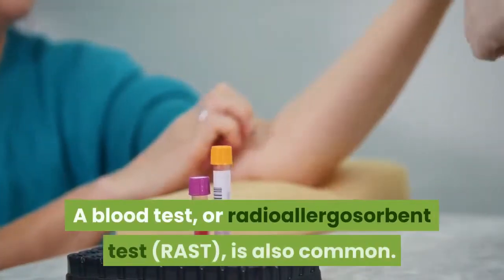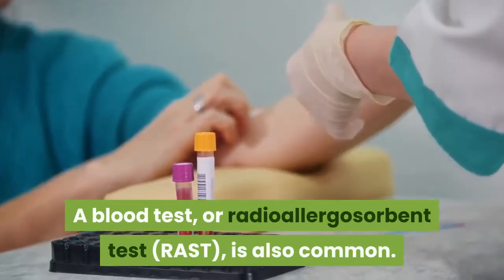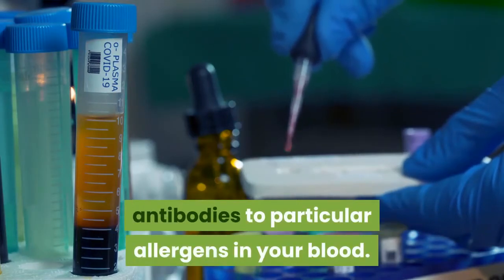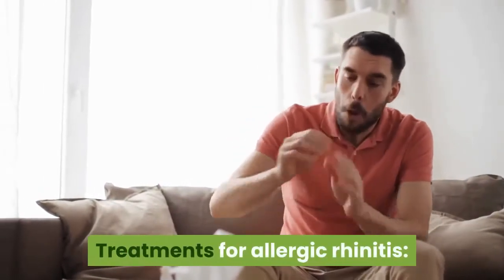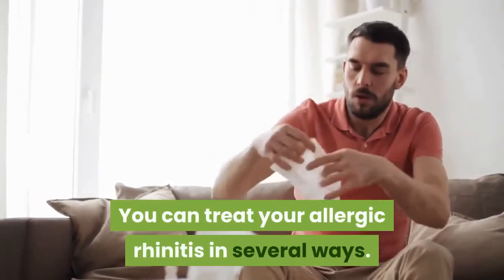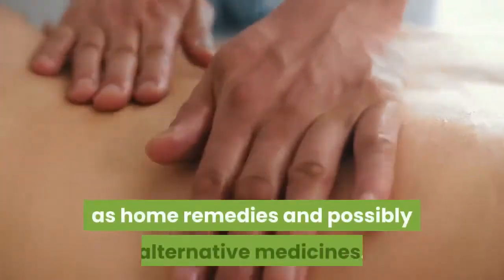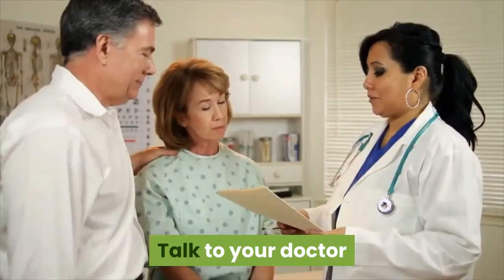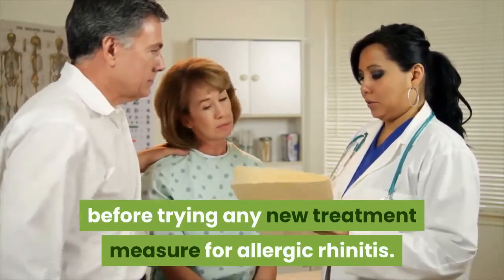A blood test, or radioallergosorbent test, RAST, is also common. The RAST measures the amount of immunoglobulin E antibodies to particular allergens in your blood. Treatments for allergic rhinitis. You can treat your allergic rhinitis in several ways. These include medications, as well as home remedies and possibly alternative medicines. Talk to your doctor before trying any new treatment measure for allergic rhinitis.